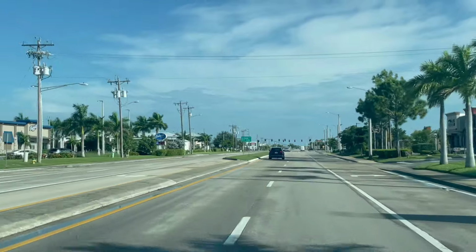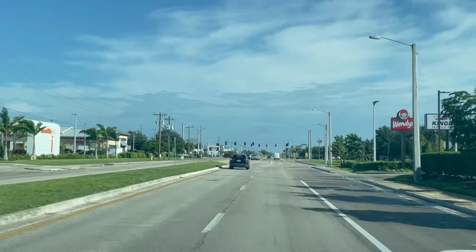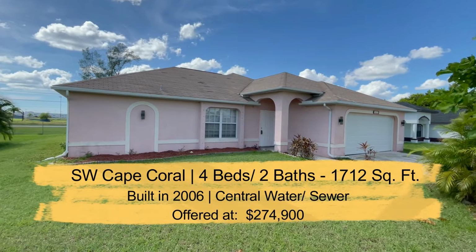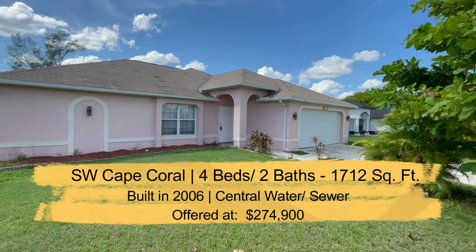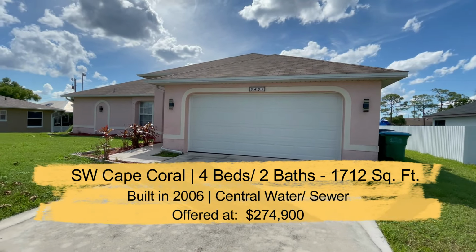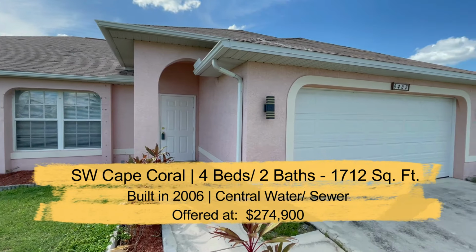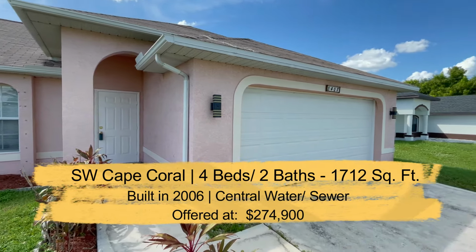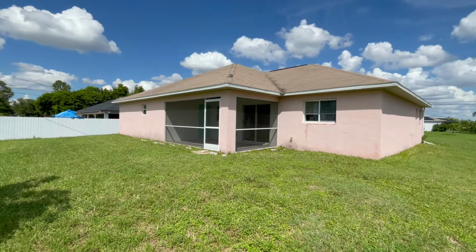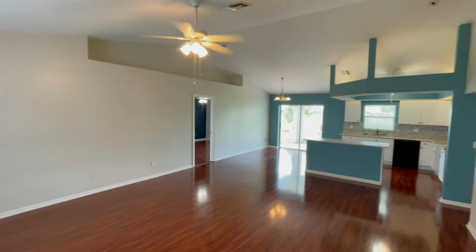All right, so like I said, we're starting out in the southwest section of Cape Coral. This is a very active and developed central area of the city. Okay, this first one left me pleasantly surprised, and I'll tell you why here in just a second. But this is a 4-bedroom, 3-bath, concrete block constructed home built in 2006. It has just over 1,700 square feet of living area inside, plus a 2-car garage and a small screen patio out back. And it sits on a 1/4-acre lot in a great location in the southwest.